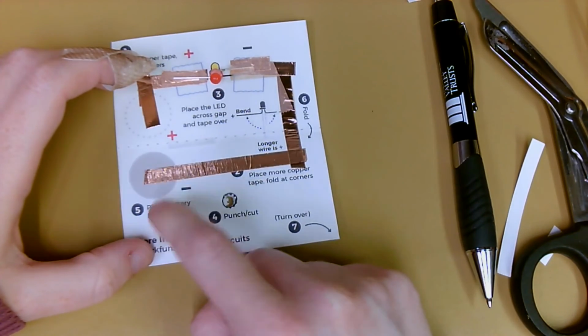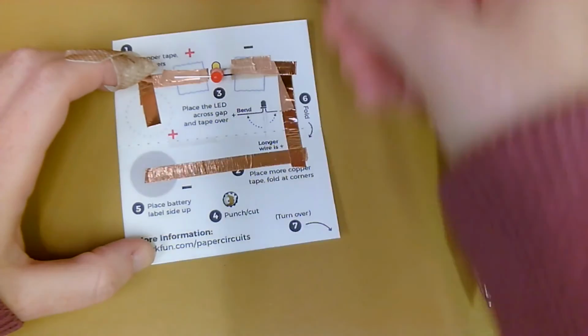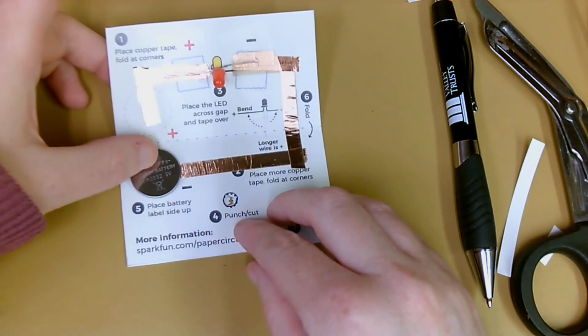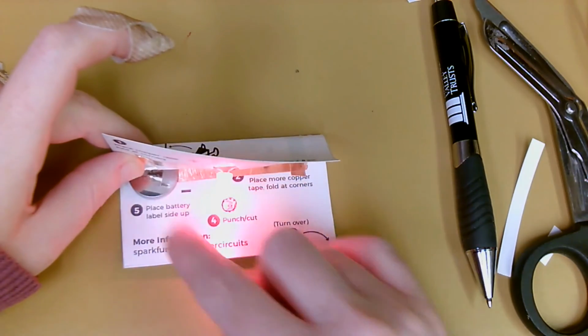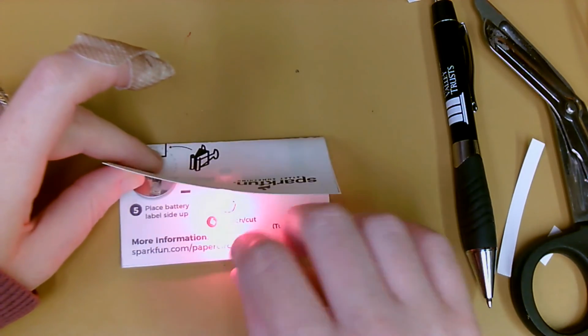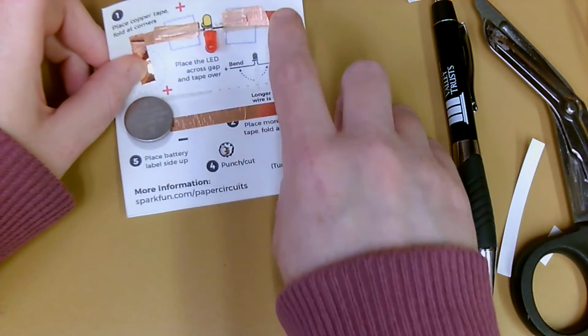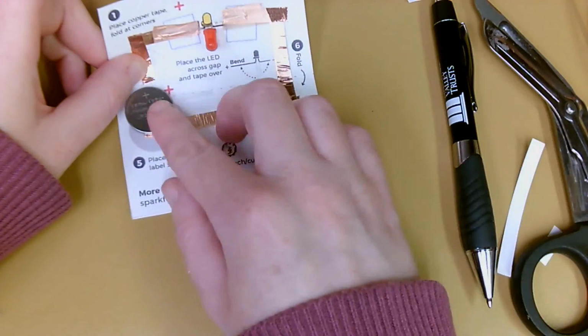Now step 5, we place the battery label side up on top of that LED light. So you just lay it like that. Okay? And that's when you could fold it over and test it. There we go. It's lighting up. Perfect. That's what we want to see. So you want to test it at that point, because if there's an issue with the circuit or with your light, that's when you'll know before you complete everything.